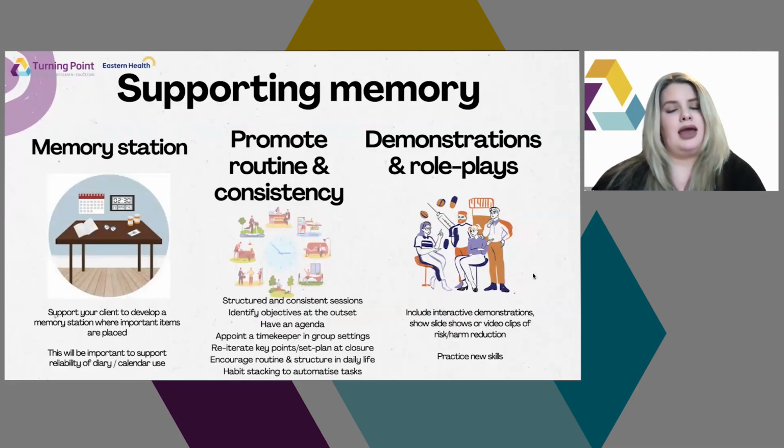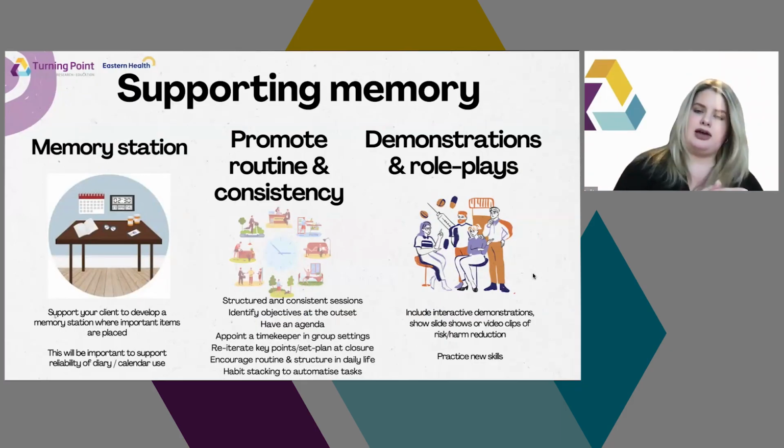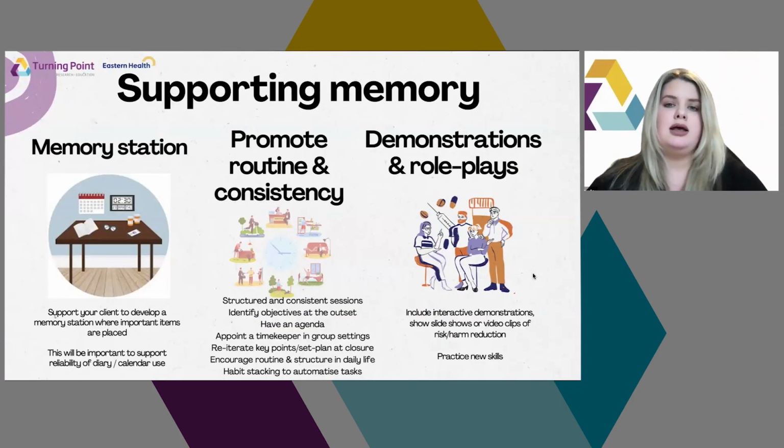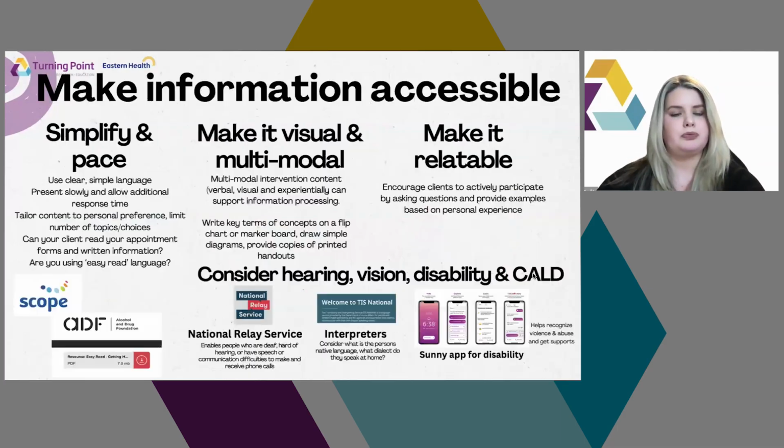And that is the place where everything that's important goes: their phone, their keys, their diary, their medicines, a calendar on the wall. And the more they get into the habit of when they walk in the door, everything goes down there, and when they leave, they grab everything from the memory station, the better that's going to support their memory. We want to be encouraging routine and consistency, not just within our sessions, but in our clients' life more generally. And of course, to make learning active, we want to be doing demonstrations and role plays rather than just sort of sitting and talking through the processes as well.